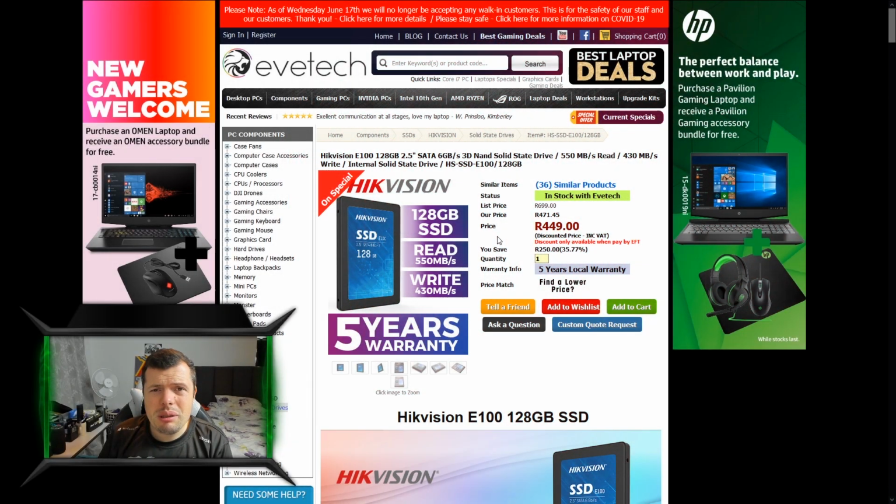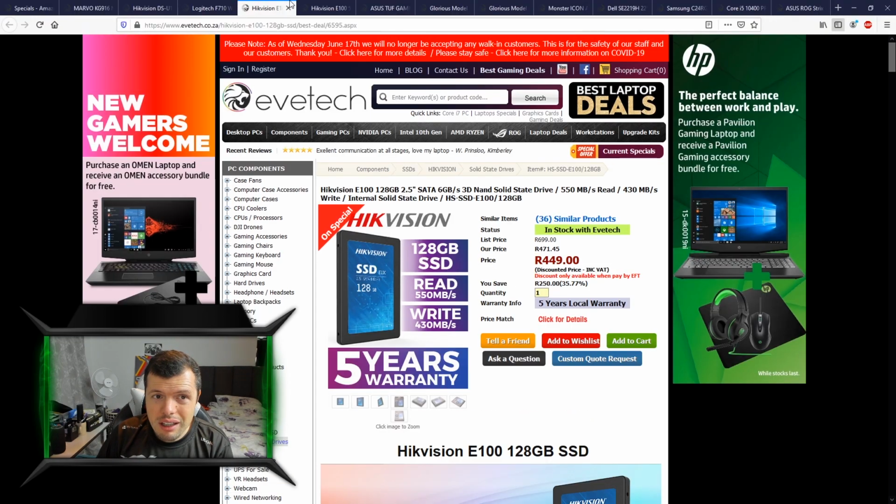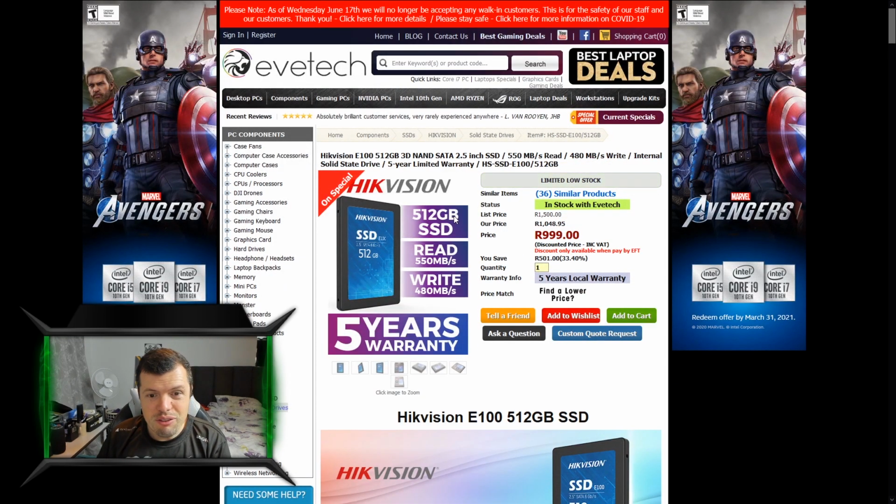At joint number eight, it's the Hikvision SSDs once again. The 128 is on special, 449, and honestly, more importantly, the 512 is a whole 1,000 Rand for a 512 gig SSD. So if you're tired of loading times in games, then trust me, this is the one for you.